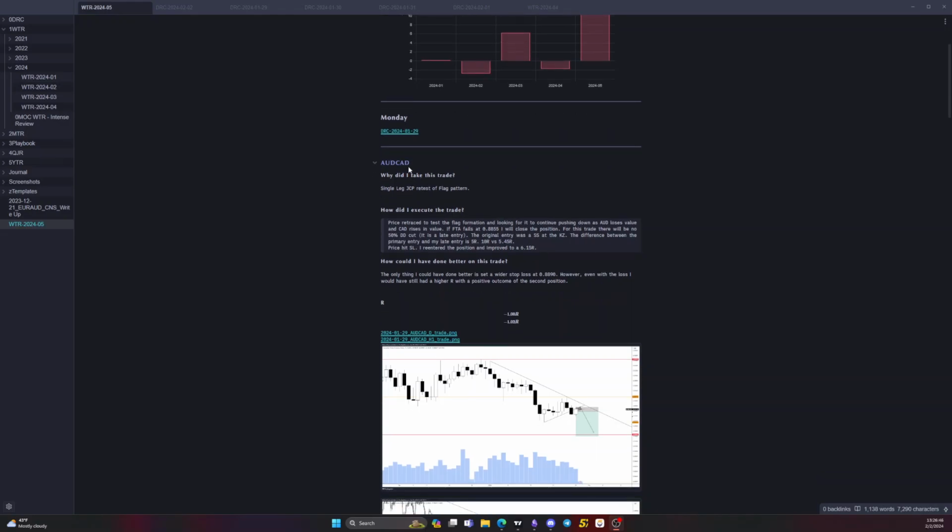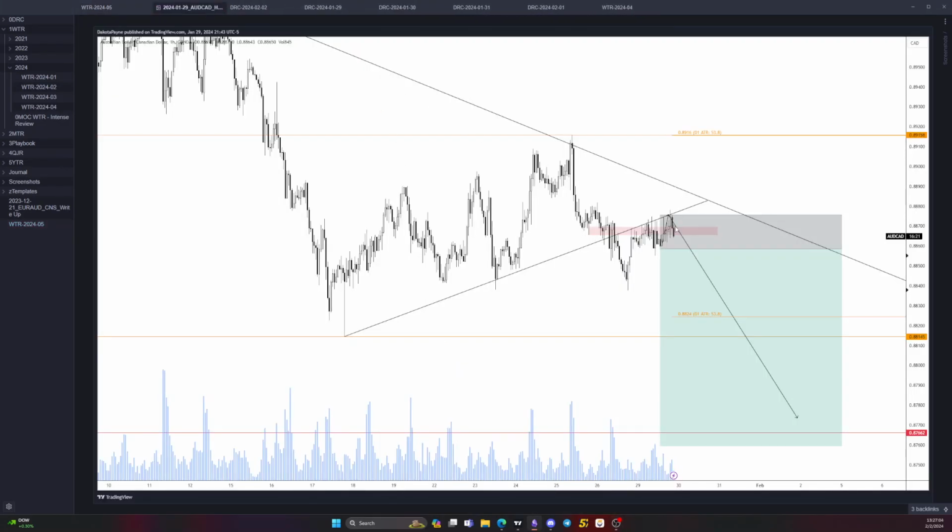On Monday I took Aussie CAD, single leg JCP retest of a flag pattern. Price retraced to test the flag formation, looking for it to continue pushing down as Aussie loses value and CAD rises in value. So really looking for this major push on Aussie CAD, and we can go ahead and bring this up. We had this impulsive break of this flag pattern here, and then price came up to this level and gave me an engulfing candle here.